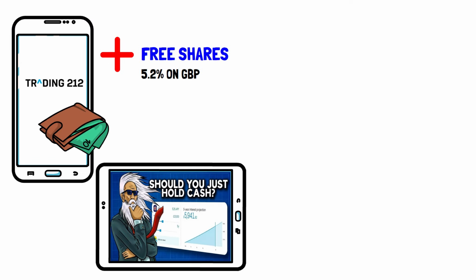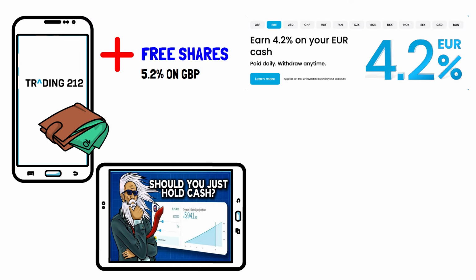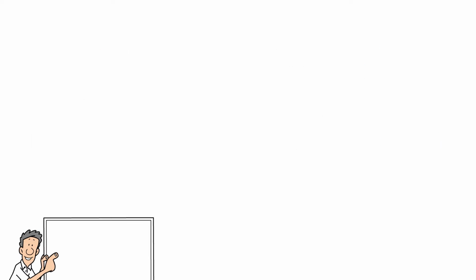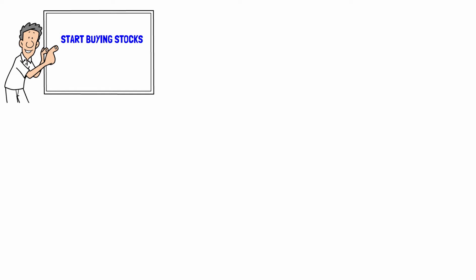If you're not using pounds, then the rates on other currencies is good too. Trading 212 currently supports 13 currencies in total, so that's a fair range. So now let's say you want to start buying stocks. How do you go about it?